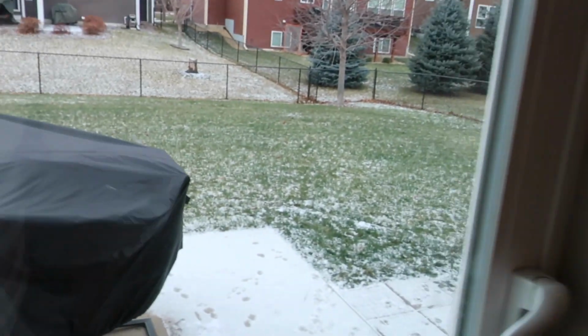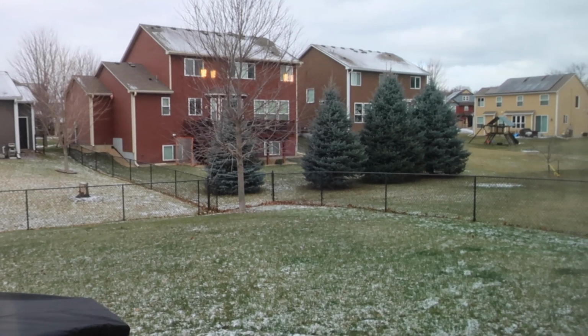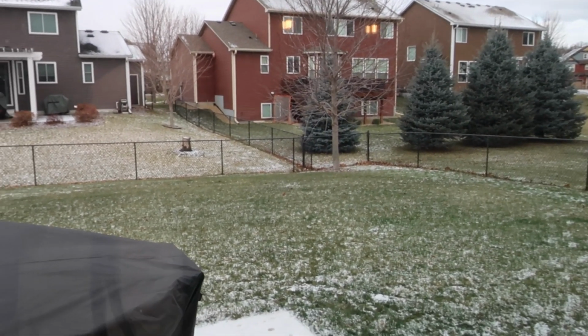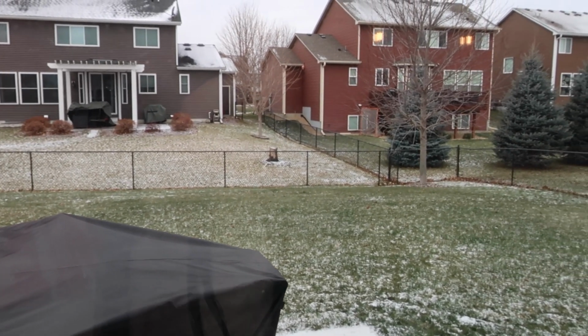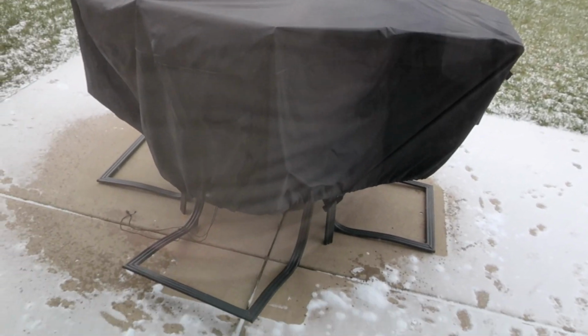A quick peek outside, because we did get that warning, and it's not even snowing here, so I don't know if we just got it because it's going to happen somewhere around here. But it is super windy today. You can see our neighbor's stuff got tossed around over there. Ours has been getting moved around, kind of.